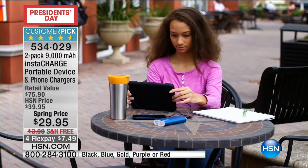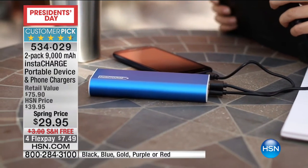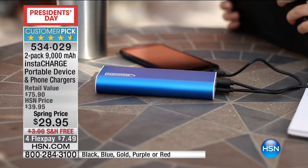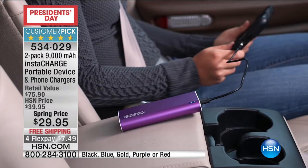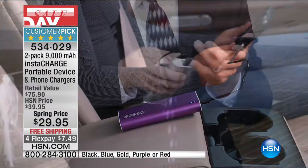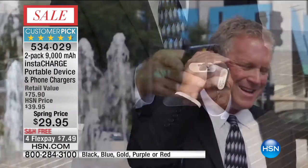To be able to call for that tow truck, to be able to call and let your family know that you're on your way home, or call for help with all the crazy weather that goes on in this country. You always have to have the ability to call for help. That's the great thing about cell phones. Absolutely. We can always be in contact for safety reasons, but not if you don't have power.